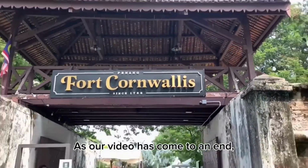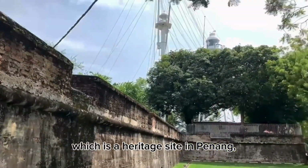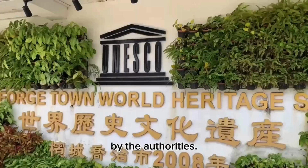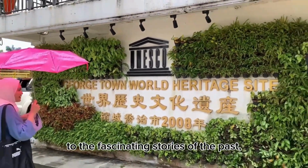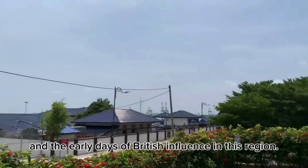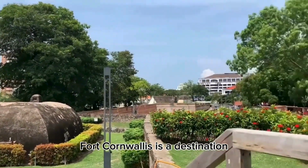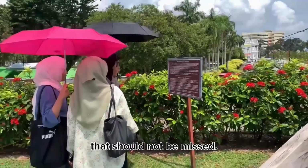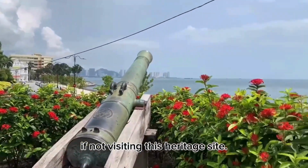As our video has come to an end, we hope that Fort Cornwallis, which is a heritage site in Penang, will continue to be well preserved by the authorities. From its well-preserved structures to the fascinating stories of the past, Fort Cornwallis offers a unique glimpse into the colonial era and the early days of British influence in this region. If you want to visit Penang, Fort Cornwallis is a destination that should not be missed. We are sure you will regret it if you do not visit this heritage site.